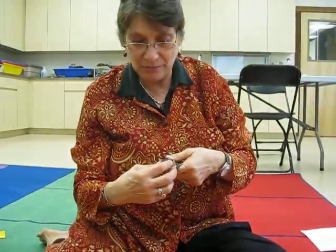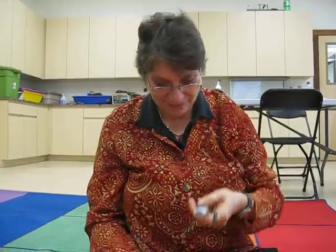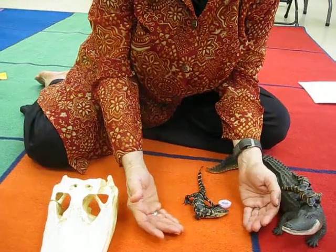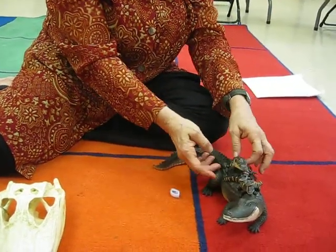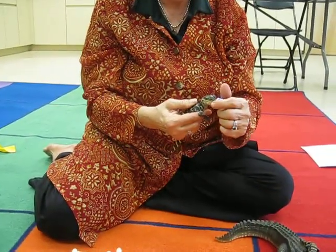I have a question. What's the difference between a lizard, a reptile, and an amphibian? Well, lizards are a type of reptile, and reptiles are different from amphibians for a few reasons. One is what covers their skin. Amphibians, like frogs, toads, salamanders, and newts, have very smooth, usually moist skin, whereas reptiles, like alligators, snakes, lizards, and turtles, have scaly skin. Let me put this back. So that's one difference between the two.